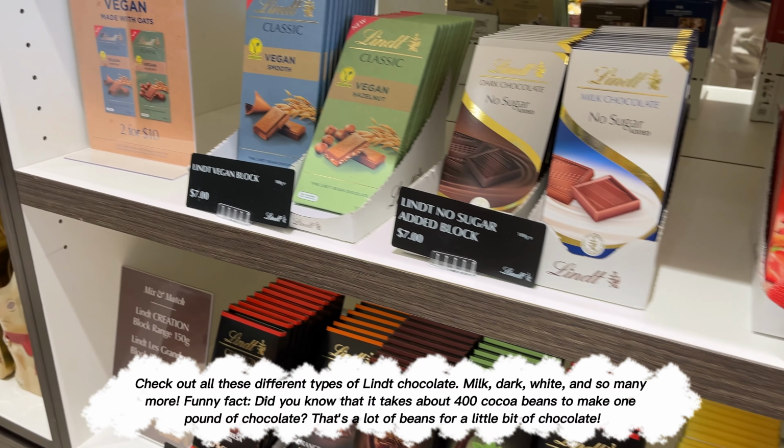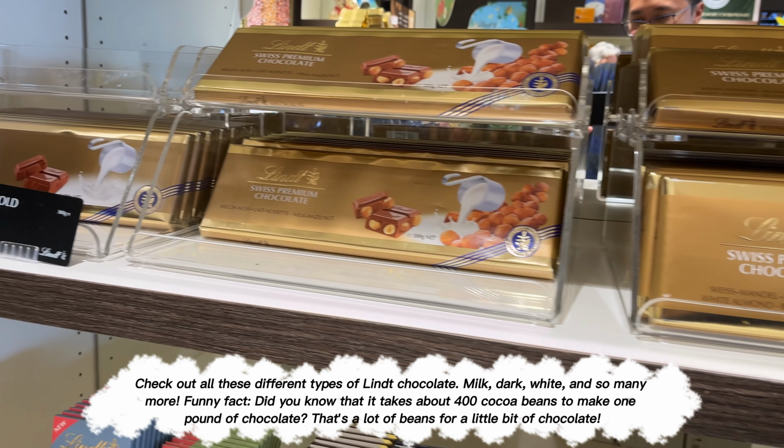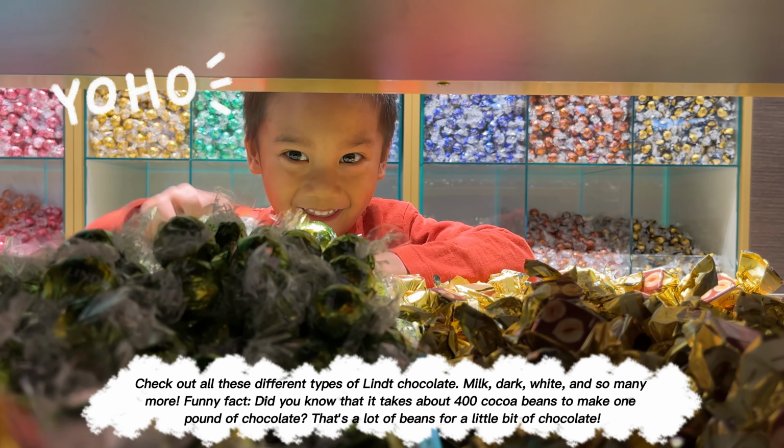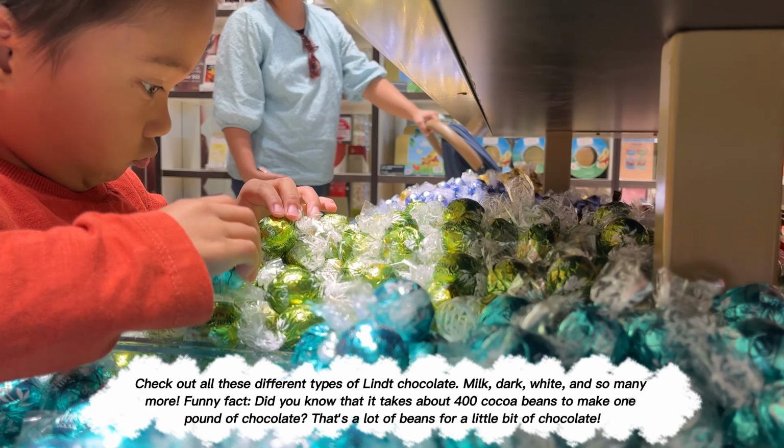Different types of Lindt chocolate, milk, dark, white, and so many more. Funny fact, did you know that it takes about 400 cocoa beans to make 1 pound of chocolate? That's a lot of beans for a little bit of chocolate.